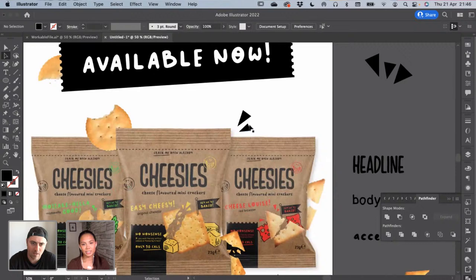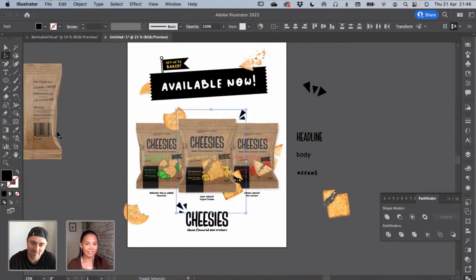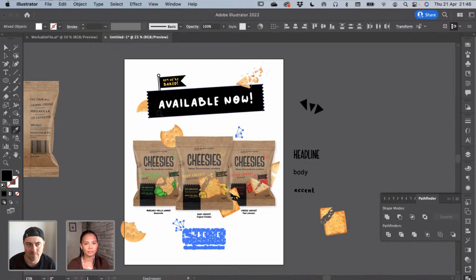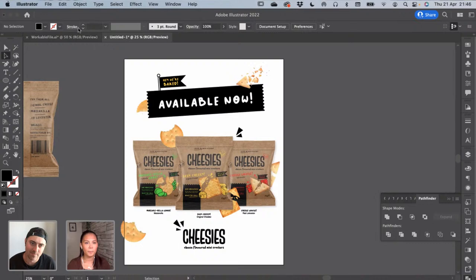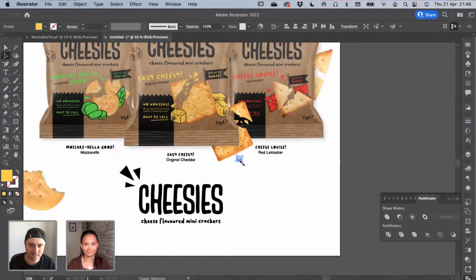So I'm just adding all sorts everywhere, just making the poster as busy as the packaging themselves. I think we could add smiley faces. That's what we're missing. It's the smiley faces. Yes. Yeah, it's going to feel so much better with a couple smileys on there. Ah, chef's kiss.